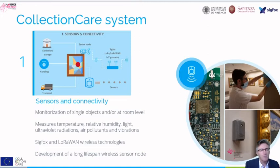It is important to remark here that we are considering the whole cycle of an object, which includes its display, storage, handling, and transport.